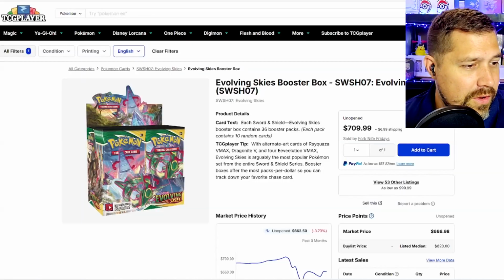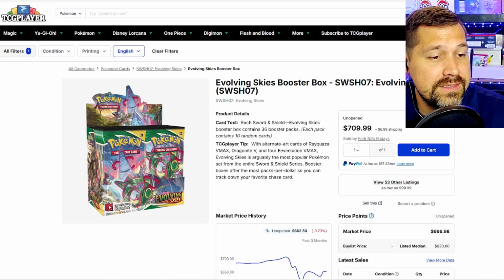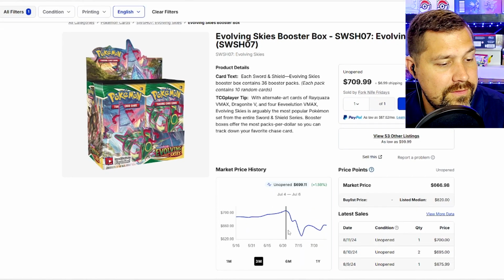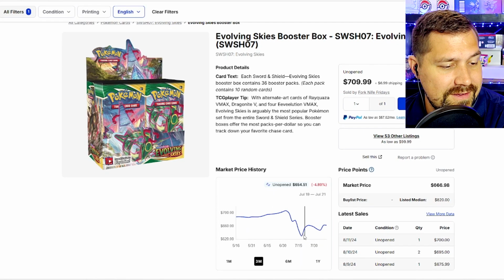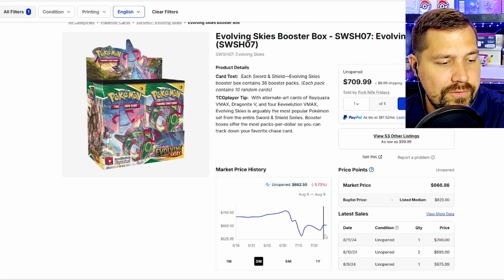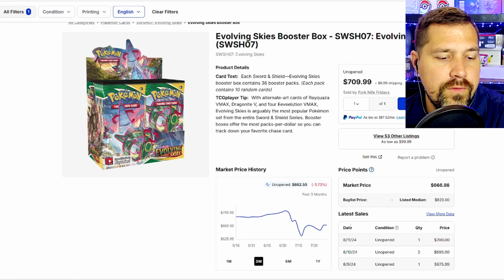Let's take a look at how the prices are trending up in today's Pokemon market. We have the Evolving Skies booster box here. It has been a little bit up and down, and just slipped down to that 630 mark. Wow. I think it was like 650 on a lot of the sales there. I can't believe we got down that far, and it's just starting to trend back up. In reality, this one is going to hold around that $700 real quick and move on beyond that.